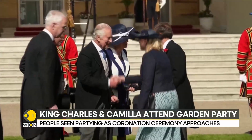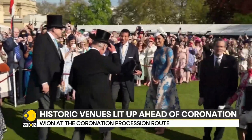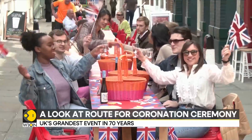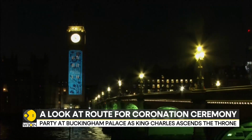Entire London was seen getting ready for the event. People waved British flags and were helped to their seats by dancers dressed in floral costumes at the party near London's Fleet Street. Now, several venues like the Big Ben, as well as markets and town halls, have been lit up.